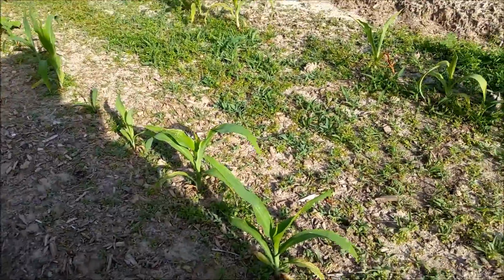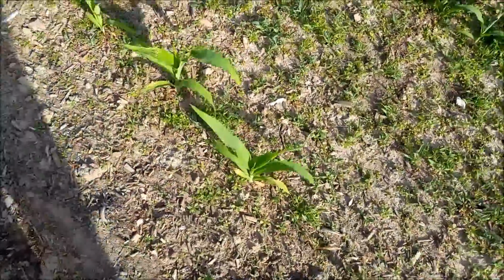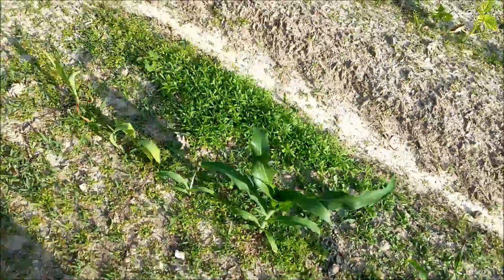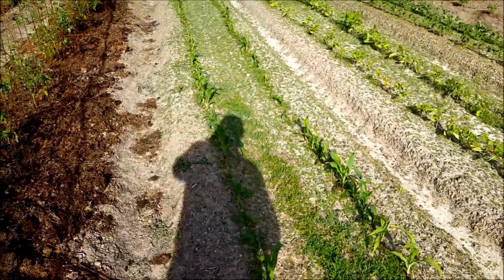Kind of right next to each other, you'll have something like this corn that's kind of small and looking yellow. And then right next to it, you'll have something like this one that's nice and dark green and bigger. So I don't know. If you got an opinion about what I should do, let me know.